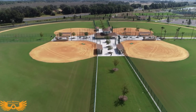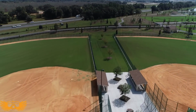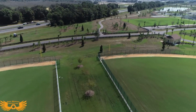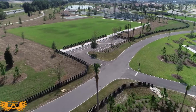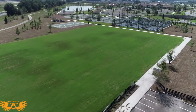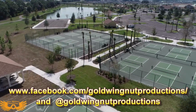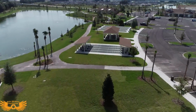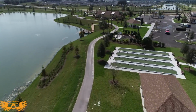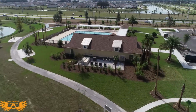Back to more pleasant things. These are the new ball fields at Everglades. Coming up is the new soccer multi-purpose field, the platform tennis courts, the basketball court, the pickleball courts, remote control car racing area, shuffleboard, bocce, remote control boat area, and now you'll see that the pool is now full and it looks quite stunning.